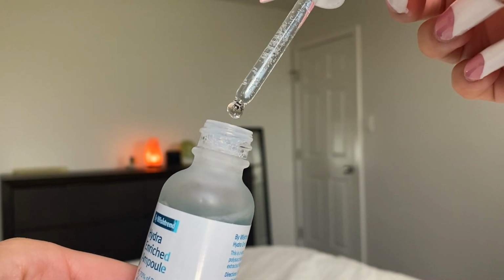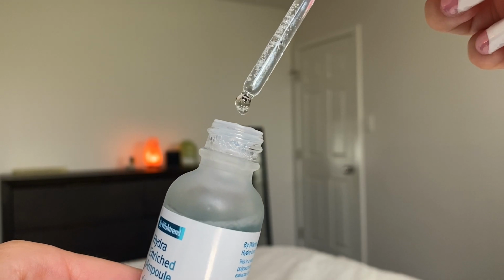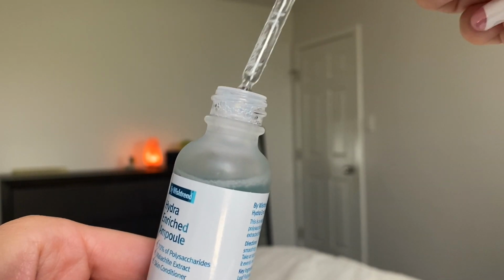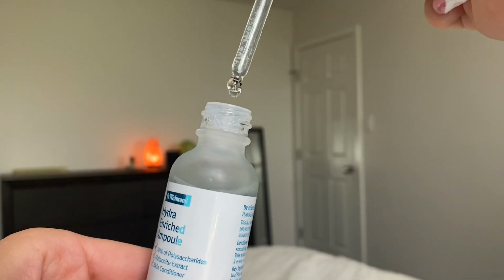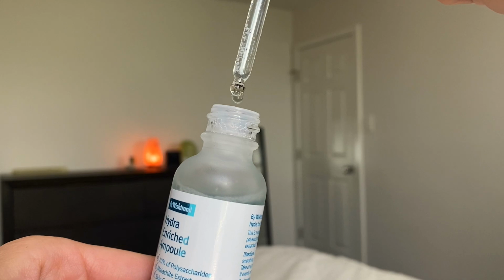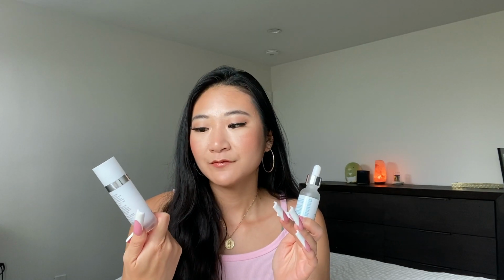So when I am using the Hydra Enriched Ampoule, since it is so hydrating, and even though it doesn't feel thick, it does add a layer of thick hydration and concentrated ingredients to my skin, I want to use more of a lightweight moisturizer. So the one that I found mixes really well with this is the Ampoule Essential Cream Fluid. This one's actually from their anti-aging line, and I got just the smaller bottle of it in a kit.